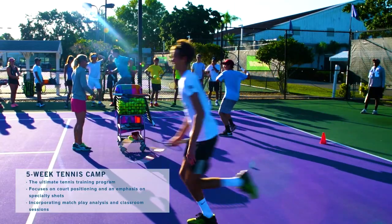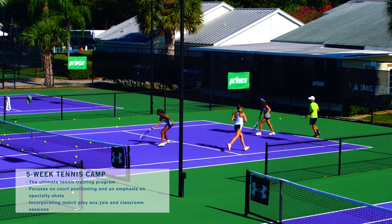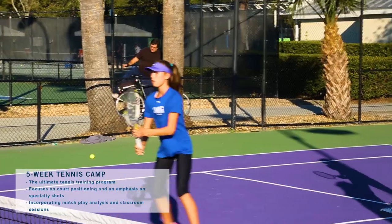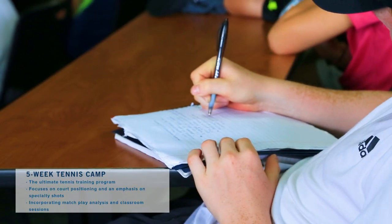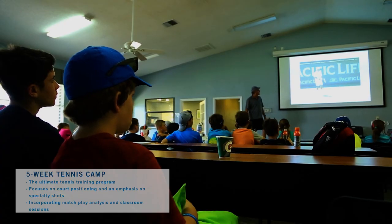In our 5 week camp, we establish more advanced aspects of the game, such as securing and getting comfortable developing patterns of play. Weaknesses are minimized by accentuating strengths and building weapons to use on the court. Our 5 week campers will have the opportunity to take their tournament match play to the classroom, watch and dissect every point to take the learning process to the next level.